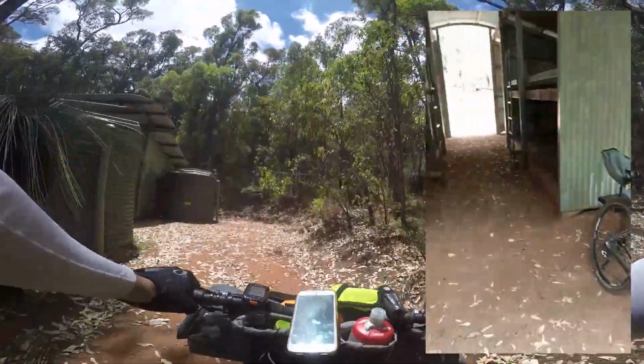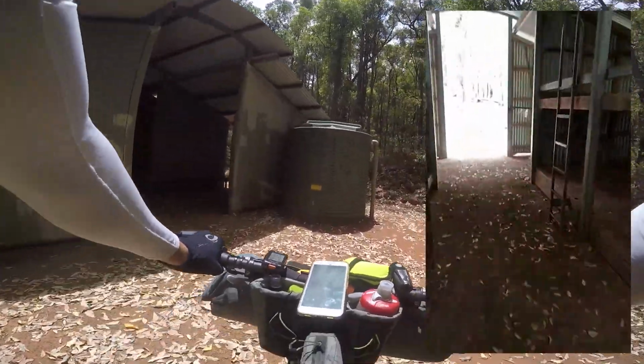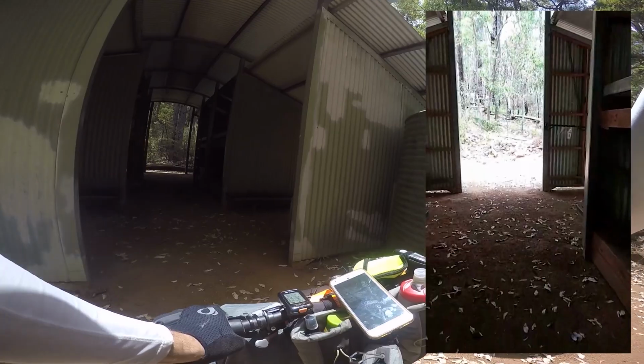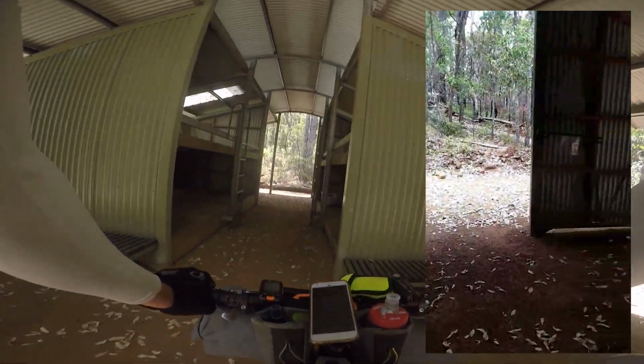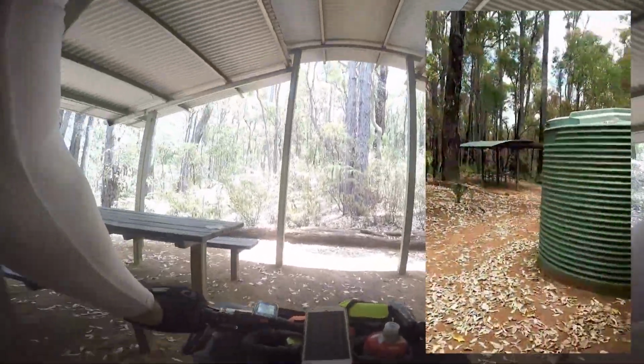So I've just made it to the next hut on the Mundabiddi, Wollongong. It pretty much looks exactly the same as the last hut. It was about a 32-kilometre ride this morning, so I'm going to make some lunch and then probably keep going, try and get to Jarrahdale.